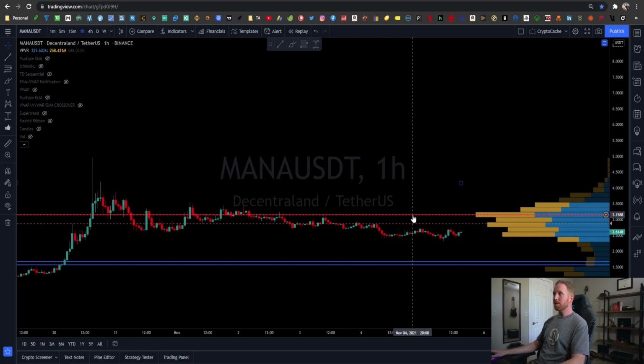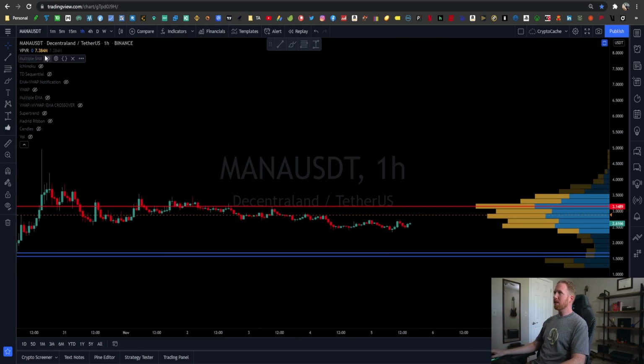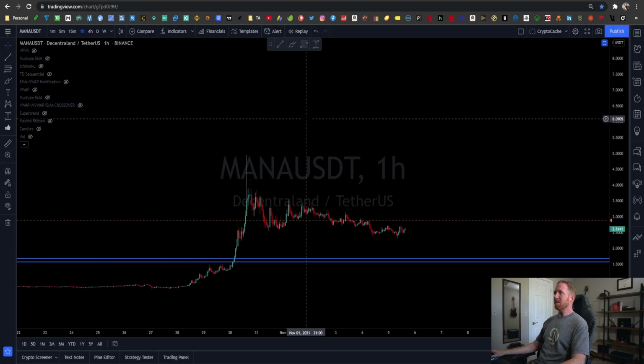So keep in mind, 315 is a pretty strong potential resistance zone because we've had so much volume in that area that a lot of times the bears try to keep the price underneath it by selling their position and adding it and essentially just lowering their average cost, right? So anyways, that's just something to think about, but big picture, Mana's not in bad shape.